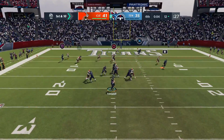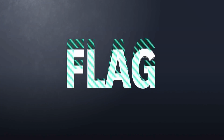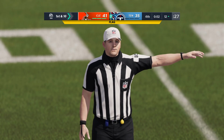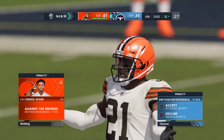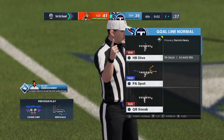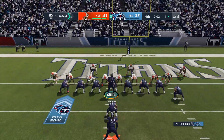Back to throw. And a flag comes in as that one falls incomplete. Well, let's see who this is on. And since the penalty occurred in the end zone, move the ball to the 1-yard line. First and goal from the 1-yard line. Costly penalty.